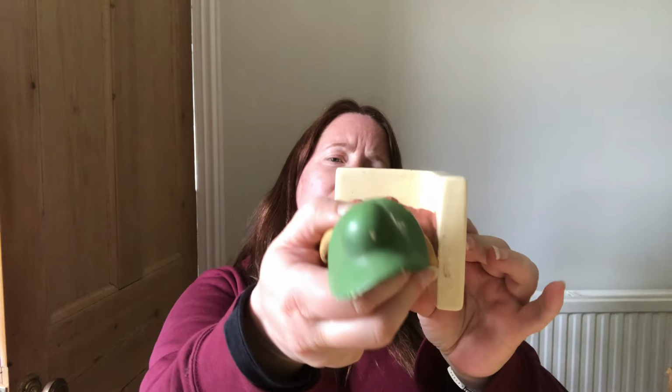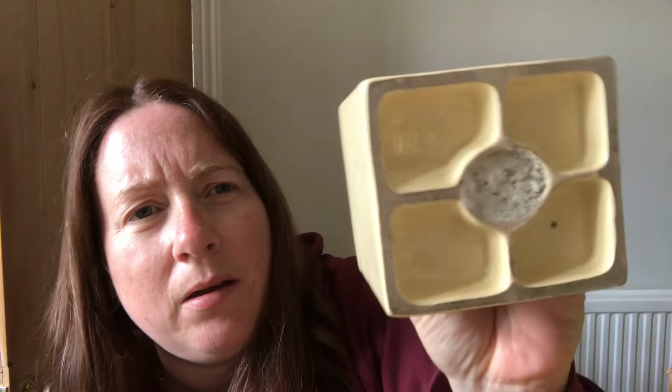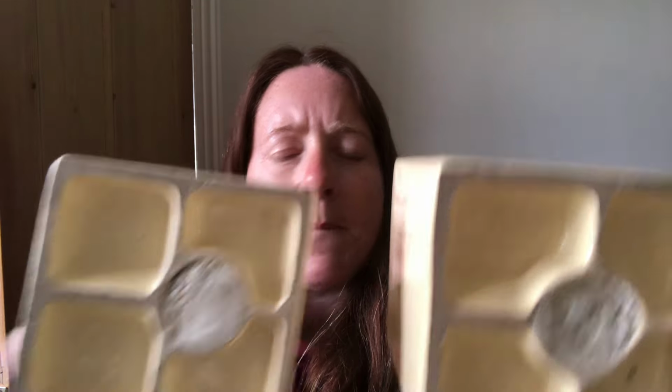A bookend. Doesn't say anything on the base. It's just got that. I'm guessing that goes with it. It's a boy and a girl. Again, oh, it does say something on the base. It's really hard to see. It's like impressed inside. I have to do a Google image search on those.